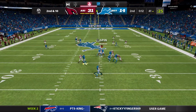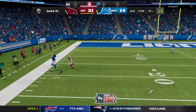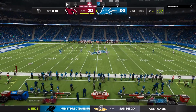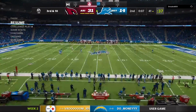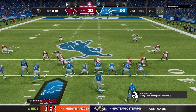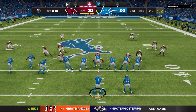Again on 2nd and 10, it's Wilson. And he'll let this one go deep for Chark. And that is, I think he caught it. He did, but they'll say out of bounds. It'll be incomplete. No lack of aggressiveness here. They were hoping for the home run play to get them 6 points. They're hoping for a catch, maybe a call, but they figure they can at least get into field goal range with a completion.